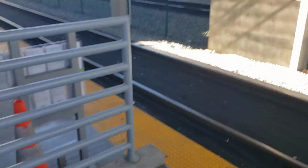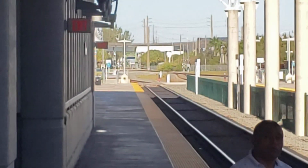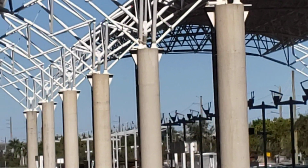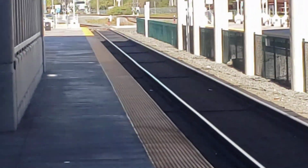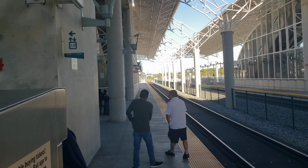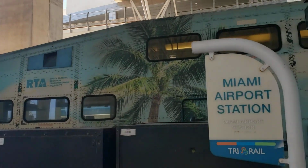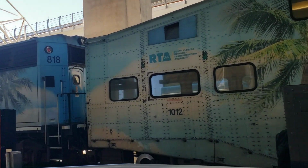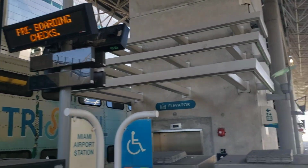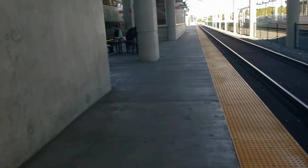Here's the handicap ramp. And it looks like no other trains are coming, but there is the Metro Rail. Oh, another Metro Rail's coming in. That's nice. We'll see if we can catch that. Oh, sorry. But I don't think we'll have a good view of the Metro Rail because the massive Tri-Rail commuter train gets in the way. Risky move there.